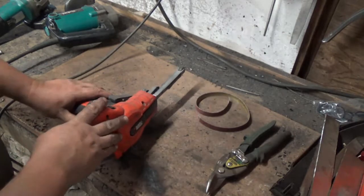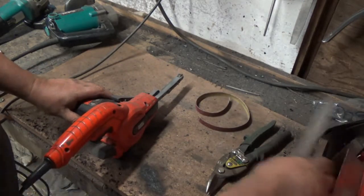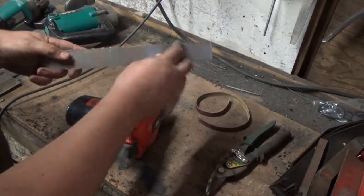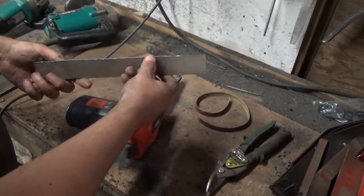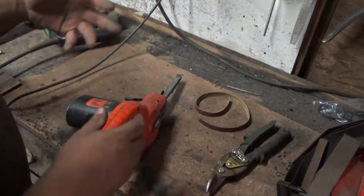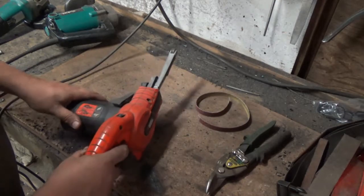Absolutely brilliant for deburring metal. Even if you've got simple strips like this, you can just run it along and it'll lift that sharp edge straight off of that. It's fantastic for removing rivets, for cleaning things back, getting into tight spaces.